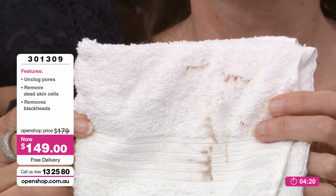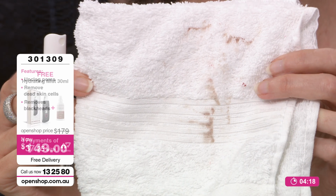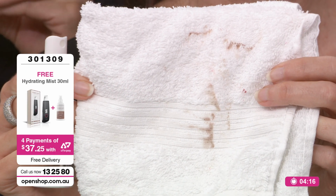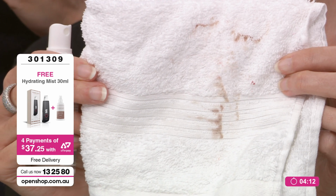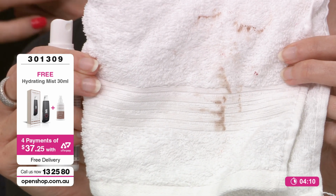We're not going to call it a scrape because it's not. It's literally a movement. It's a glide across your face. Remember, I'm not pressing down. The movement is driving it out. This is what you don't see with the naked eye.